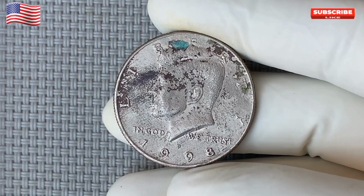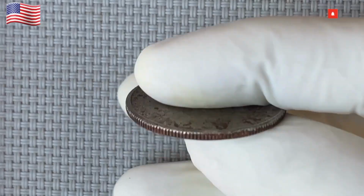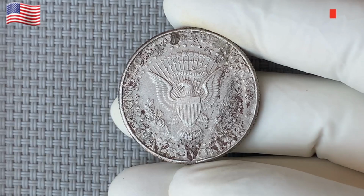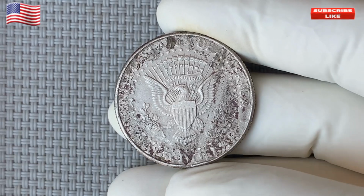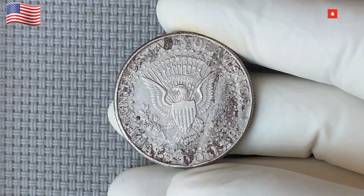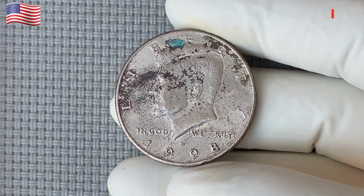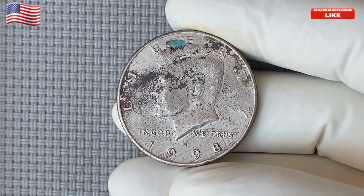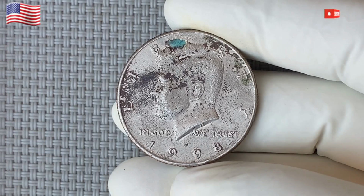One key factor that adds value to any coin is its condition, and the 1998 Kennedy half-dollar is no exception. Coins that are graded in higher conditions, like those with a grade of MS 65 or higher, tend to fetch much higher prices in the market. So, if you happen to have a 1998 Kennedy half-dollar that is in pristine, uncirculated condition, you may already be sitting on a goldmine, but there's more to the 1998 Kennedy half-dollar than just the mint mark and the condition.